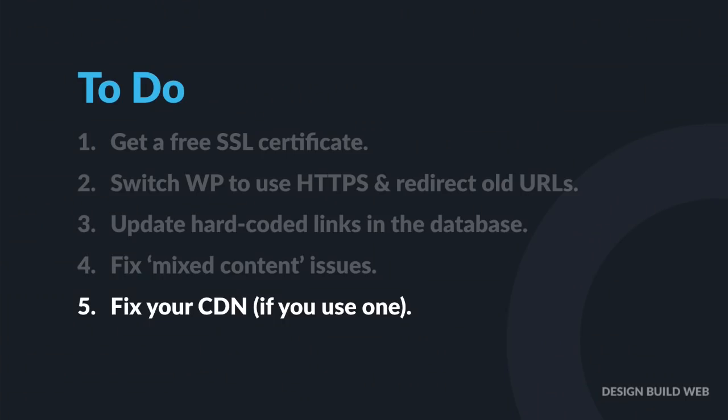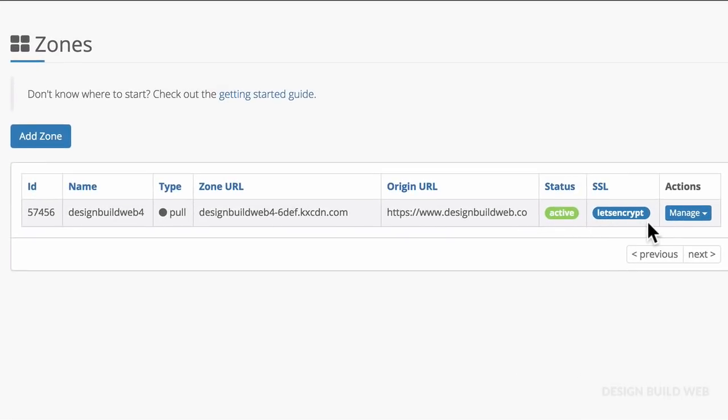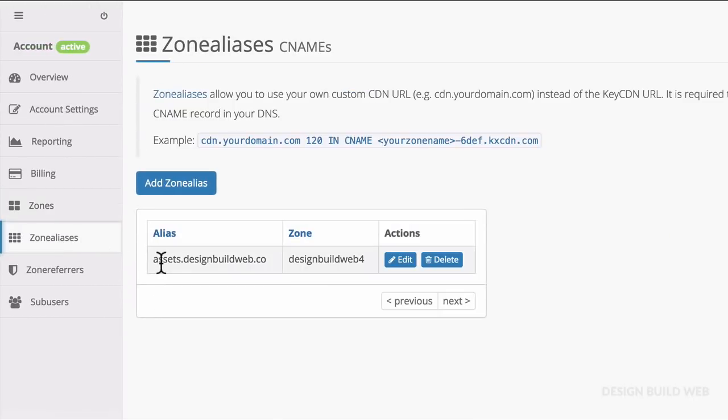Now, this next stage only applies to you if you use a CDN or content delivery network. The upshot is your CDN URL must also be HTTPS too. So for example, I use KeyCDN, and when I switched my site to SSL, I had to install a free Let's Encrypt SSL certificate in my KeyCDN control panel as well, so that my CDN subdomain URL, which is assets.designbuildweb.co, was also HTTPS. If you don't do this and your CDN URL is still using HTTP, then you'll still have mixed content problems.